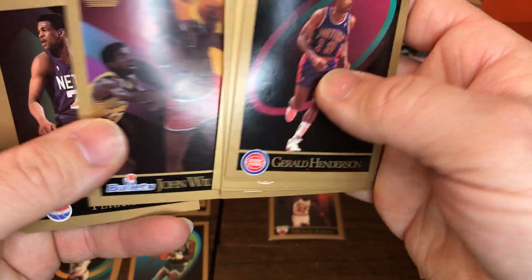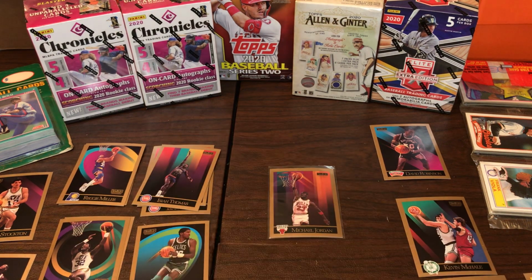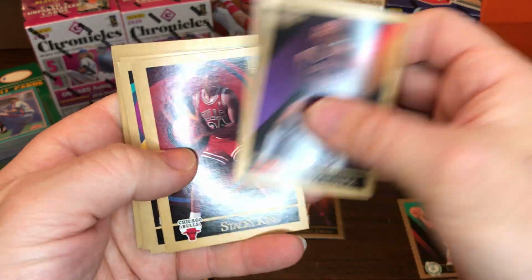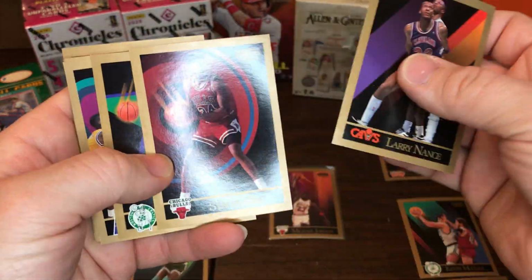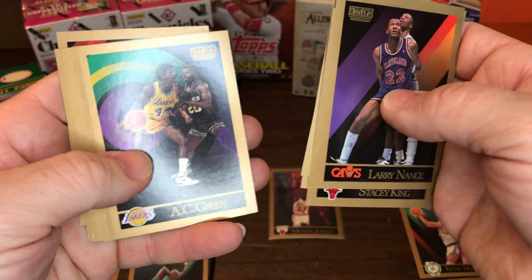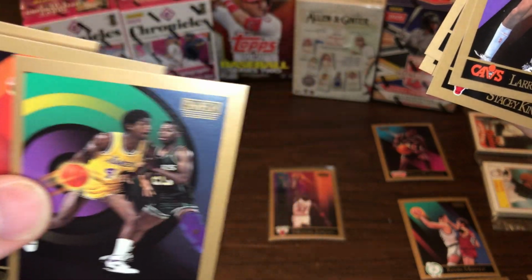Kobe. Got 2 packs. All right. Yeah, so what we got left? 2 packs left. And I guess we're saving 8 packs, not 10. Somebody cheated on me. Larry Nance, whose son's in the NBA right now. Stacey King. Larry Nance. Detlef Schrempf. AC Green. AC Green always had the greatest perm ever.